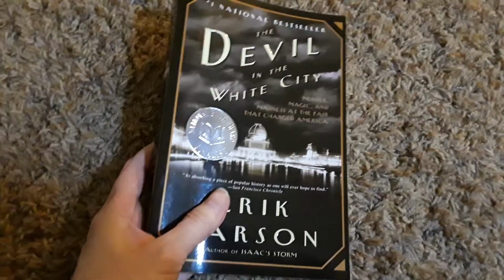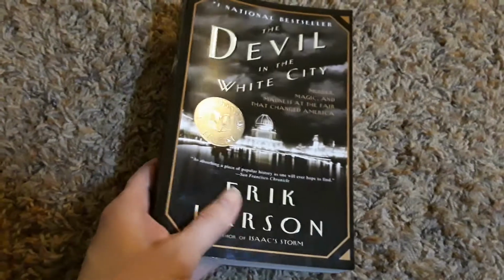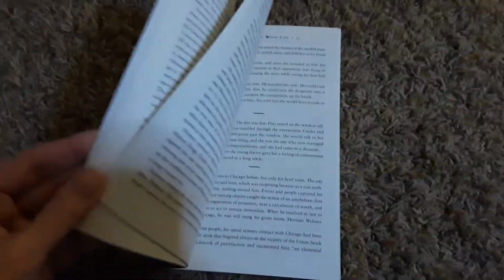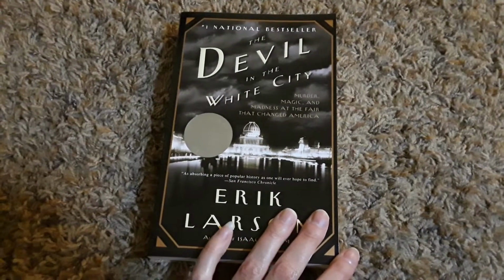And everyone that I've spoken with who has read this book has really loved it, so I hope to get into it too. I'm buddy reading this with Paul, and I have talked about Paul before, and we have buddy read books before, and he chose this one, and I've been meaning to read this one for years anyway.